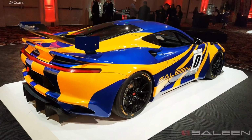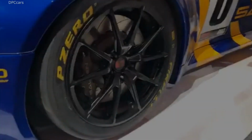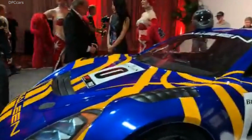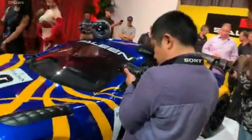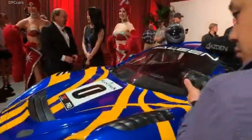The track-only concept inherits the same turbocharged 2.2-liter four-cylinder engine that churns out 450 horsepower and 350 foot-pounds of torque. It gets the lightweight chassis and carbon fiber bodywork, which are defining features of the Saleen 1 supercar. The Saleen GT4 race car is currently completing the SRO homologation process, and once done, it should have an expected price of $225,000 for each car.